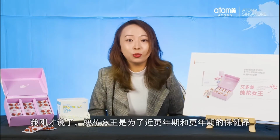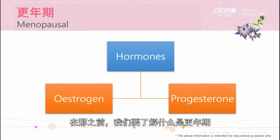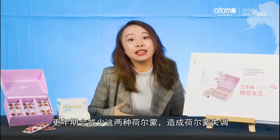So as I mentioned, Sophora Queen is mainly for perimenopausal and menopausal. But first, we need to understand the physiology of menopause. So for us women, we actually have 2 main hormones. The first one would be estrogen and the second one would be progesterone. So for menopause, there is a reduction in both our hormones, and that's why there is an imbalance.